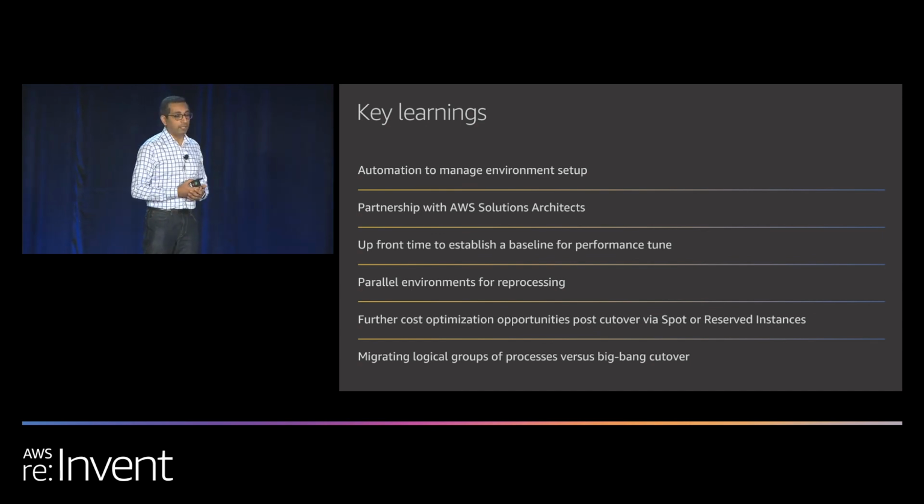Our partnership with the AWS solution architects was very key. They helped us get through a lot of bottlenecks that we had run into. Spending time up front on establishing a clean baseline was very key to us, especially when you're going from an on-prem solution to a cloud-based solution. Things just don't quite behave the way you would think they would, just because you may have some legacy debt and you may not know your legacy system as well. So investing some time on establishing baselines on the new service is very helpful.